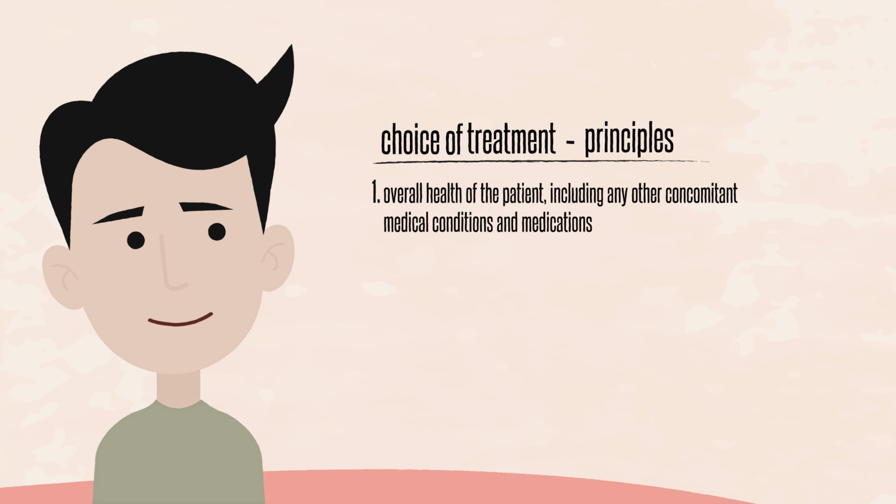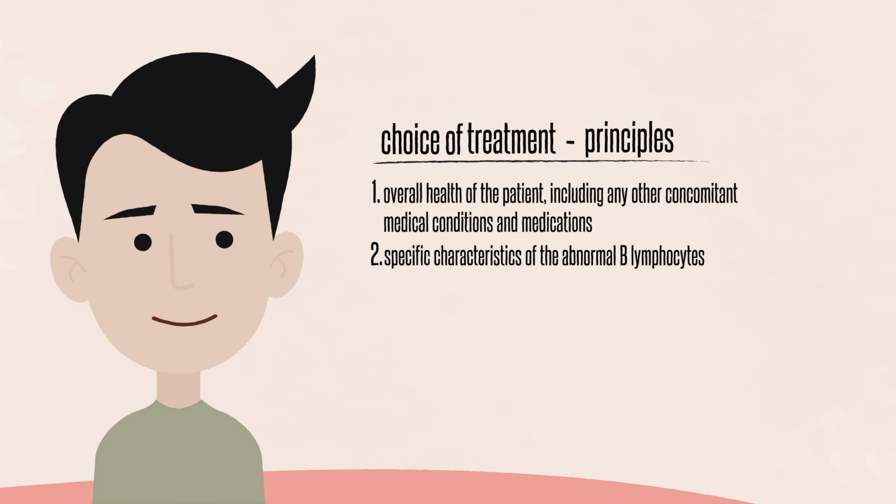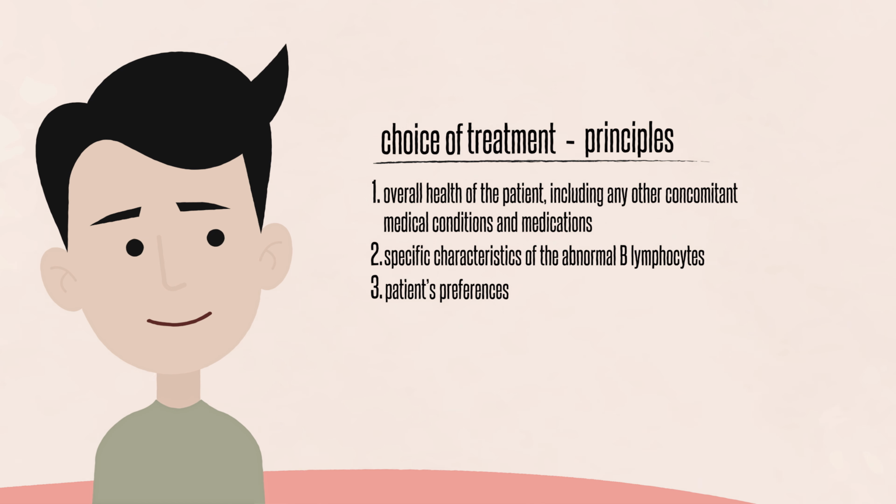What is the overall health of the patient, including any concomitant medical conditions and medications? What are the specific characteristics of the abnormal B lymphocytes? What are the patient's preferences?